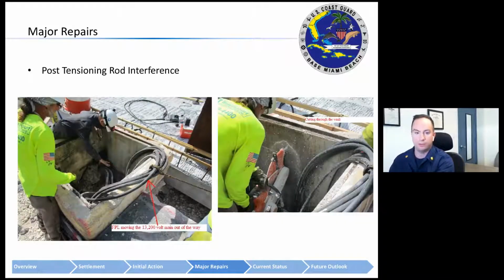So you see here in the next picture, we have FPL on site finally. Before they did this, obviously, power was secured. This was complicated by the fact that Base Miami Beach is serviced by 2 transformers, which are not exclusively ours. So there was a little bit of making sure they only shut power off to us and they don't shut the power off to our neighbors. So once that was all figured out and power was properly and safely turned off, we were able to pull those wires out of the way and bring in a concrete saw to cut a hole and run those posts through.